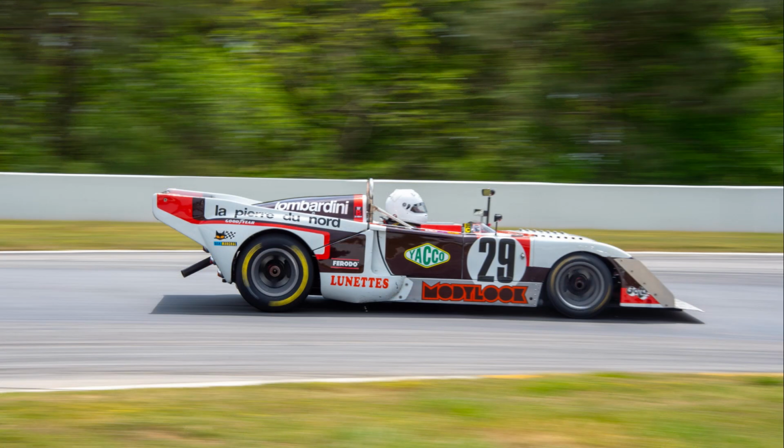The final iteration of the design came in 1976 as the B-36. While still running a 2-liter straight 4 as the primary power plant choice, it was now a Chrysler Simca unit, producing 295 horsepower and 179 pound-feet of torque, although all of the old engines from previous Chevrons, that is to say BMWs, Fords, BDAs, and DFVs all found their way in at one time or another.